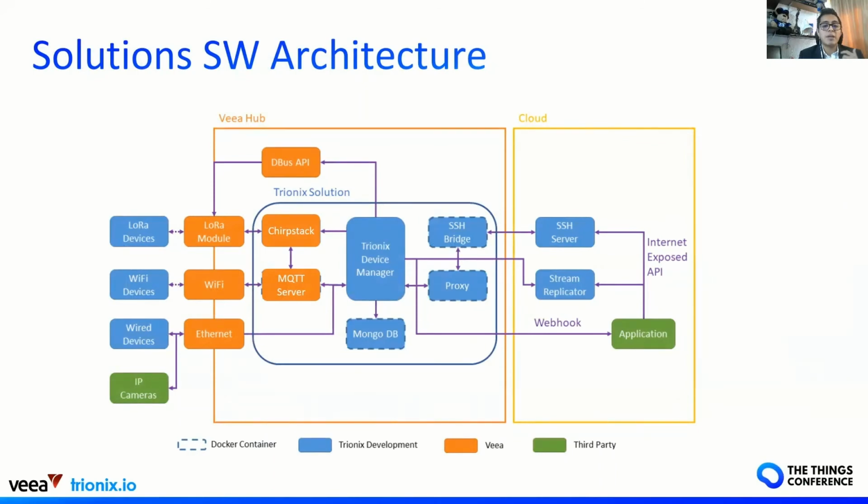The Trionics Device Manager is the software component that verifies the authenticity of the devices and their messages, providing credentials, pre-processes the information, and handles the internal and the external communication. As we can see, we have three other components in Docker containers: a MongoDB in order to store all the data, an SSH reach, and a proxy for communication with the cloud. At the top, we have the D-Bus API that we also use for communication with the LoRa radio.